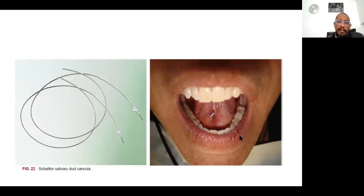This is a stent from Schiatkin. So this is very nice. You can use the guide wire and introduce your stent over the guide wire, and it has these little ports at the exit part, and then you can suture it to the mucosa.